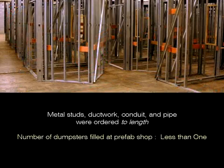And then something that's also very important to us is the reduction of waste. The fact that metal studs, ductwork, conduit, and pipe were all ordered to length. And that in the end of the prefabrication process, we had still filled less than 1 dumpster.